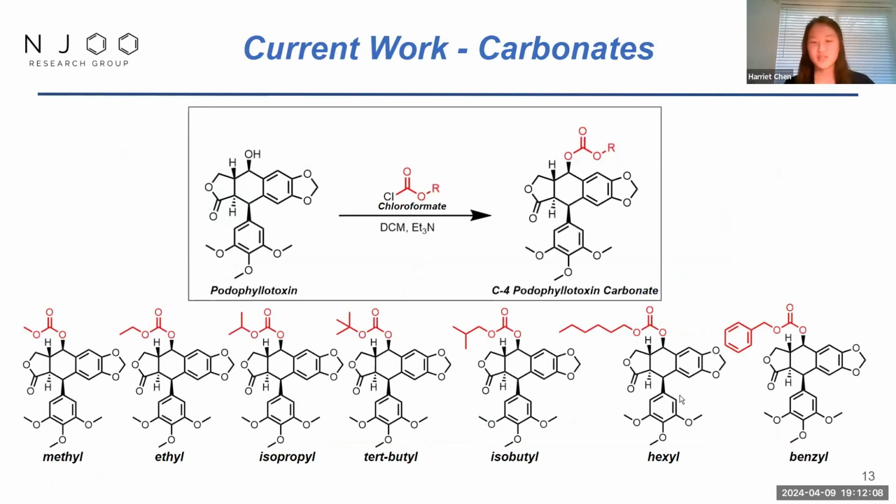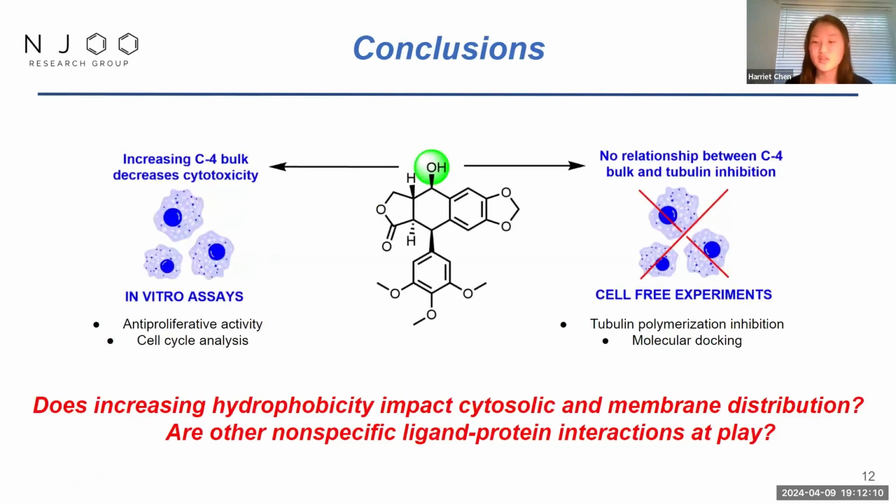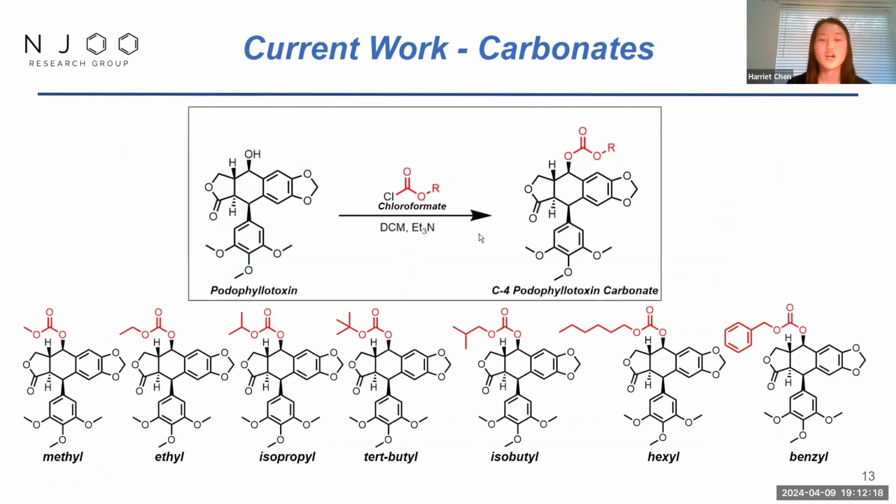Because of that, we just want to increase our library of compounds to establish a more definitive SAR. So now, instead of just esters, we're also doing carbonates. The synthesis is pretty simple and similar to our esters. It's just adding chloroformate with the substituent where the R is, and then DCM and triethylamine. It's around a 40-minute to 1 hour reaction.